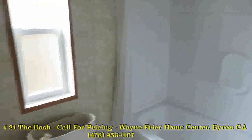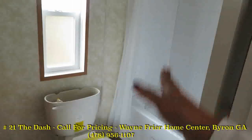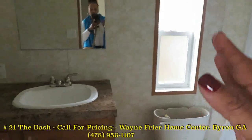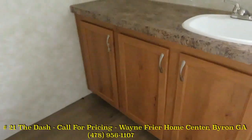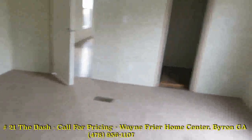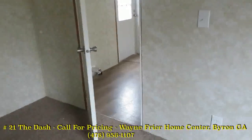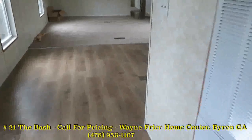You've got a tub and shower combo. Did I say toilet shower? Tub and shower combo. Your toilet here. You've got a window that opens. You've got a sink and lots of counter space in the master bath. Really nice. And again, you've got two closets. One is there and one is over here. Awesome.